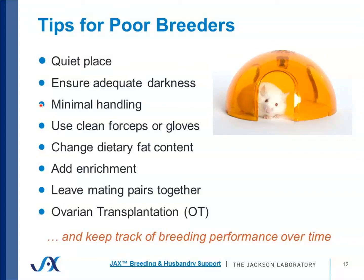It's important to handle the mice with either clean gloves or clean forceps. If you use gloved hands to handle mice, make sure that you clean or change the gloves between every single cage that you handle. Doing so avoids transferring scent from one cage to the other cages. New scents can be stressful to mice and so may interfere with breeding. Exposing a pregnant female to urine from a strange male can cause her to abort.